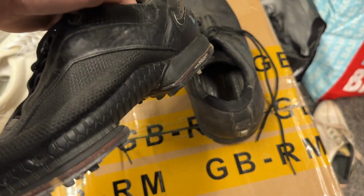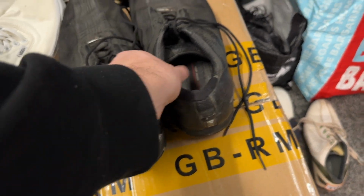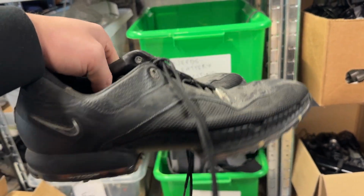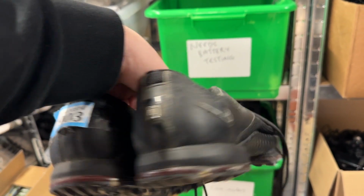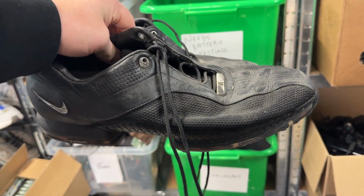A pair of Nike Tiger Woods collection Nike Zoom golf shoes. Look at them. These are probably like £40 pair of shoes. People have got them up for 45, 50, but I think I'm going to list mine for 40. Give them a bit of a spruce up, and hopefully they won't last too long. You know, the old golf season is arriving pretty shortly. It's starting to warm up a bit. Tiger Woods Nike Zoom golf shoes.